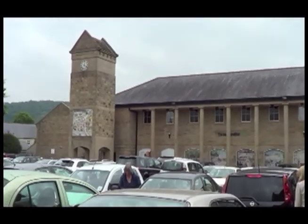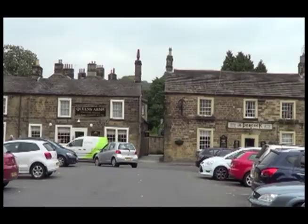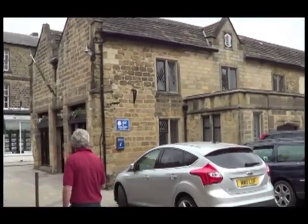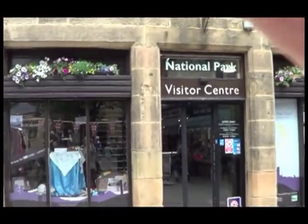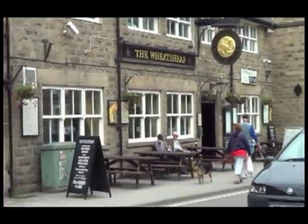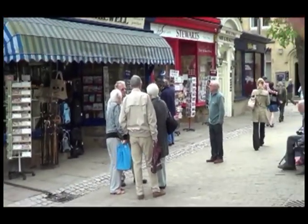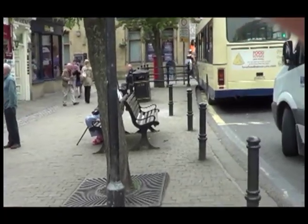That's the Co-op, the biggest supermarket in town. Two little pubs, the Peacock, the Queen's Arms, and this fine building here is actually the tourist office. Behind which is another pub, the Wheatsheaf, and in front of which is the square here, where I fell down the other day and injured my side and haven't been able to walk properly since.